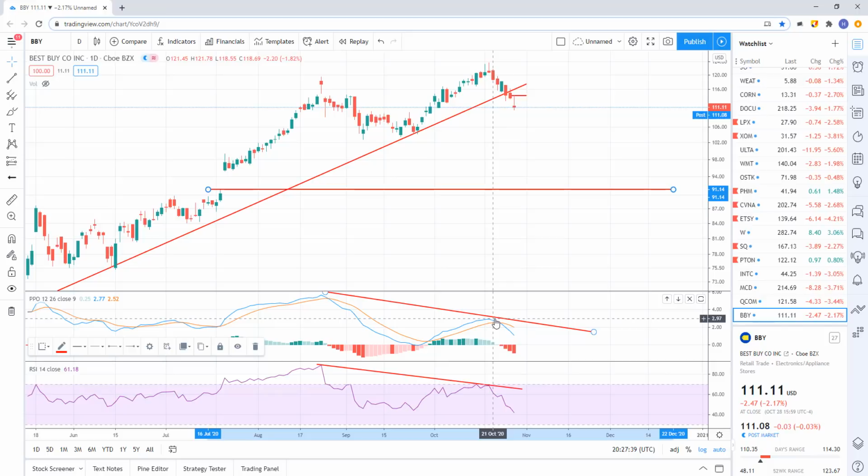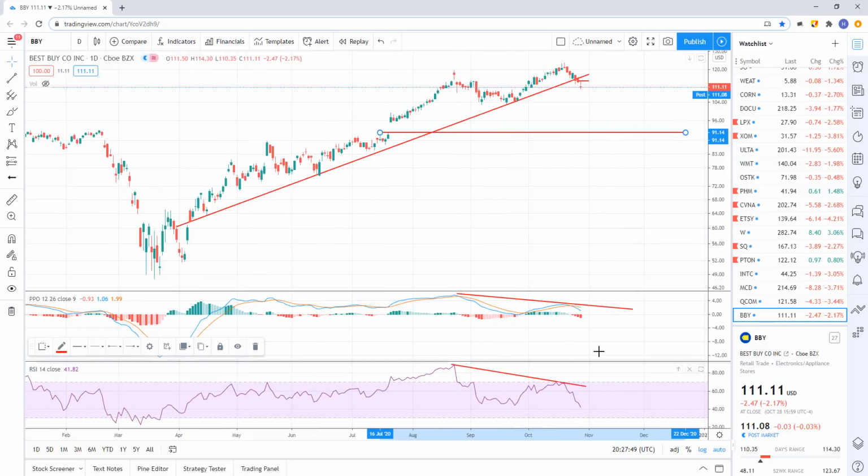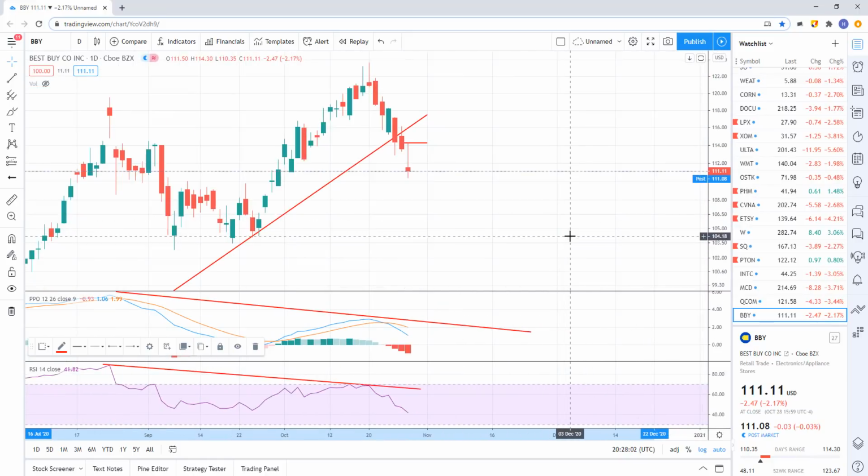And if you look at the PPO, you can see we got a crossover right here where the fast line just crossed the slow line. We had a high level crossover. So that tells you that the momentum is bearish in general. That coupled with negative divergences, break of price support, there's really no other way to spin this but bearish. So I'd expect to see this gap fill.